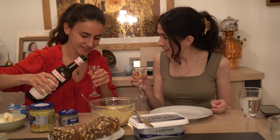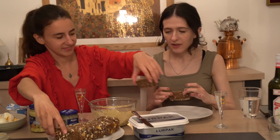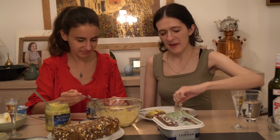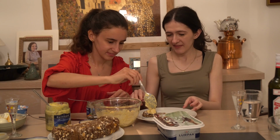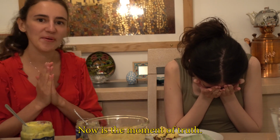It smells really good. Yeah, it does. Tell me what to do. I'm gonna get a rye bread and put some butter on it. So this is the one I bought in Scandi Kitchen. Okay. And then we can have a bit of this. There we go. Okay, now's the moment of truth.